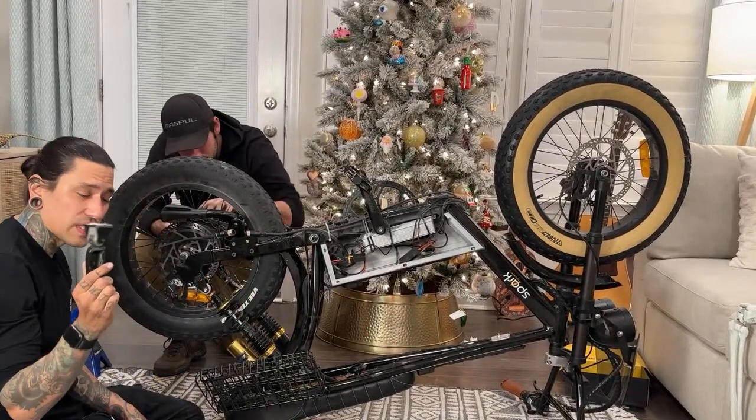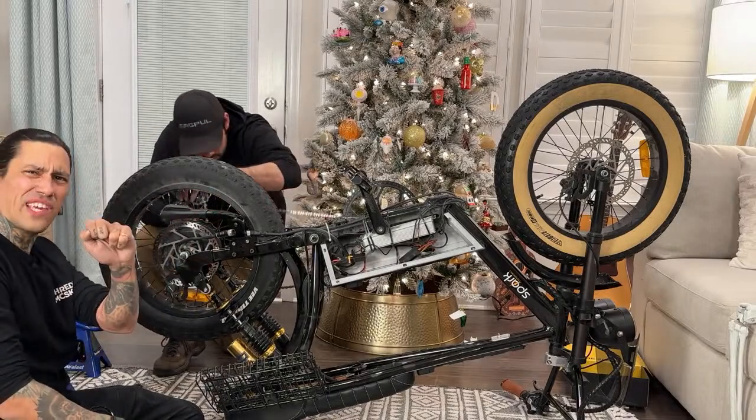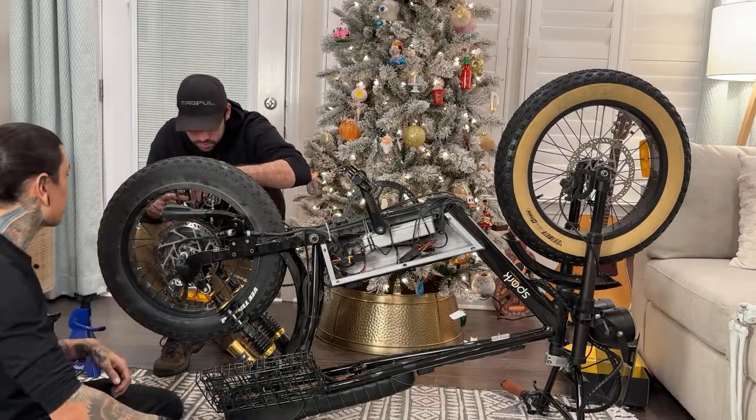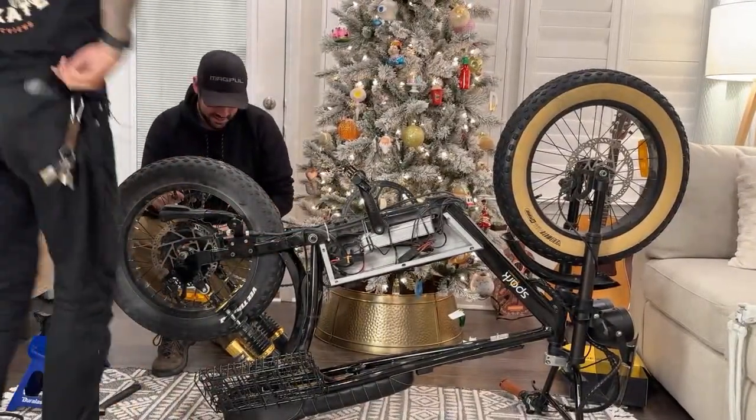I think I could put the kickstand back on. Oh, I did cut my hand. I cut my finger. This is the first time I cut myself struggling with Shreddie. I'm becoming a man. There you go. Oh, thank you.